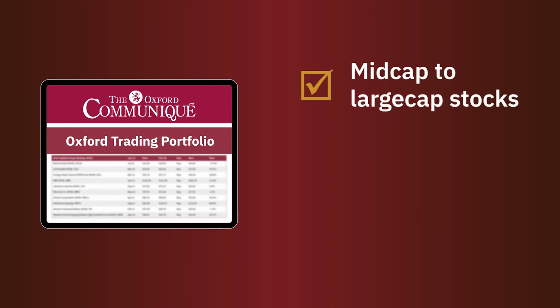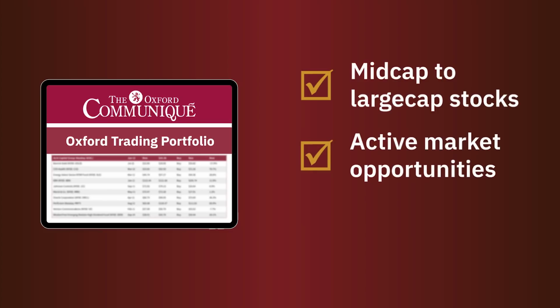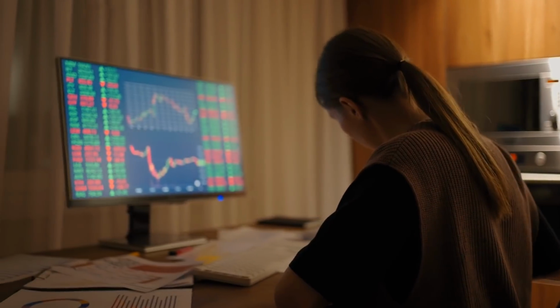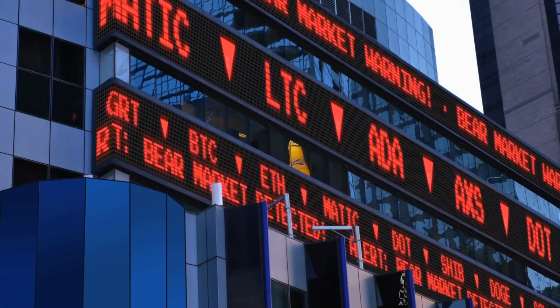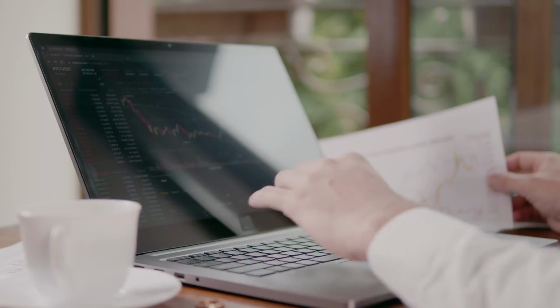The trading portfolio is a collection of mid-cap to large-cap stocks consisting of active market opportunities that take advantage of great performing companies. We're looking for those conservative stocks and bonds that are the best assets in their class. However, unlike those online forums, we're not holding forever. We're letting our investment strategy play out as it should, essentially isolating us from the media frenzy around market swings and market timing. With these 3 portfolios, I've crafted an investing foundation for your portfolio.